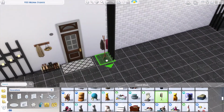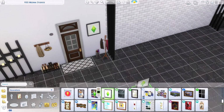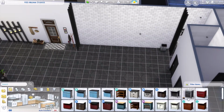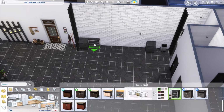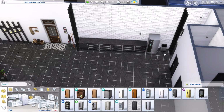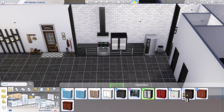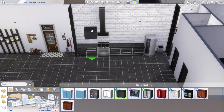I had a lot of fun using these wall pieces as well. I really love using those as dividers. I wish you could just stick them as dividers without having to place walls first, but unfortunately you can't do that. So I had to place walls and then those pieces and then delete the walls.